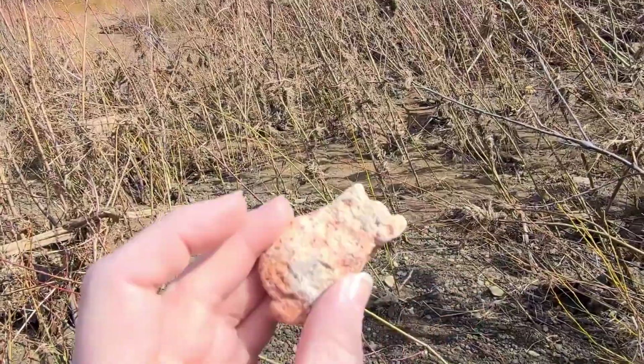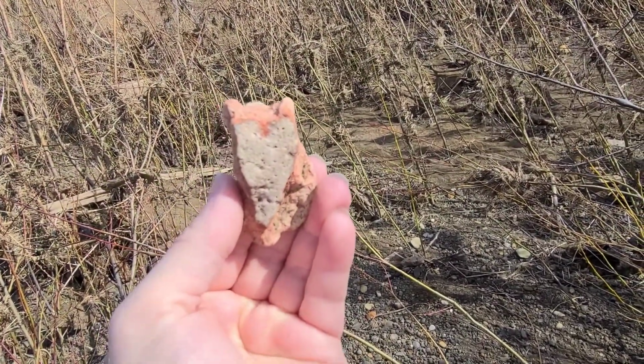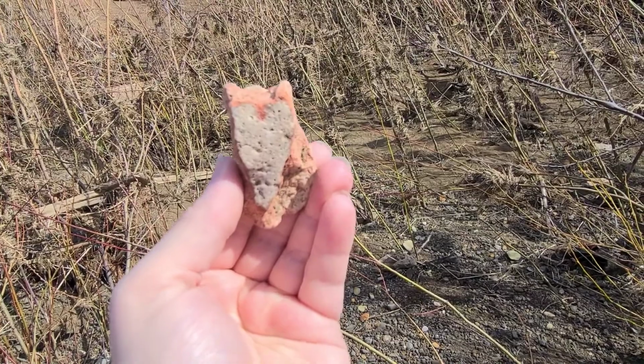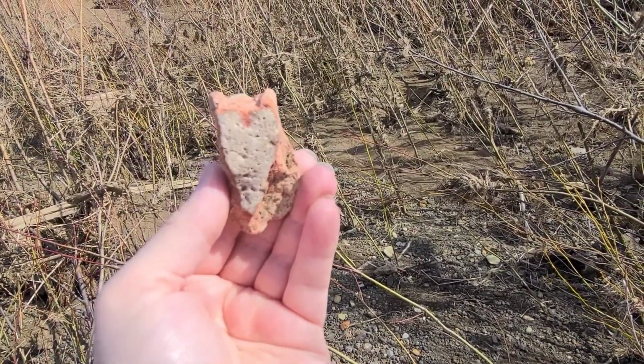Oh look, I found a piece of brick. But then I turn it over. Oh, it's a heart. To all my followers, my 14 followers, which I just discovered. Woohoo! I love you.